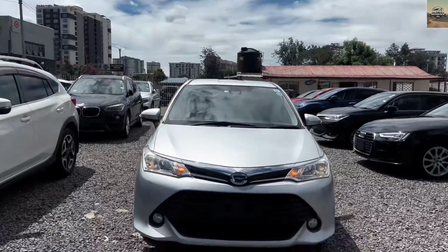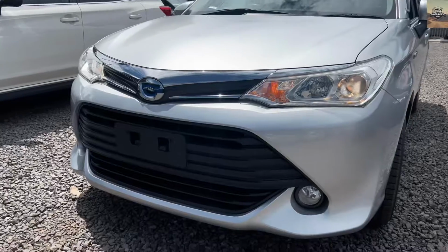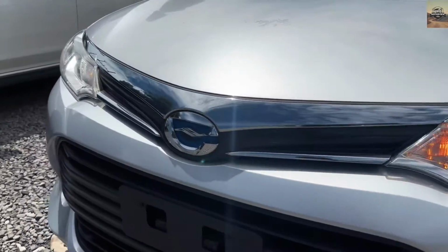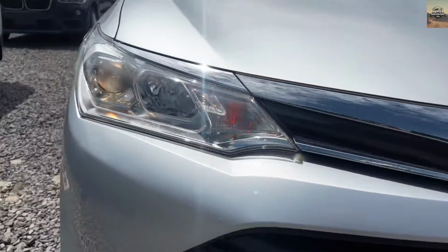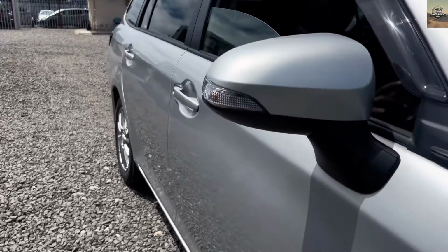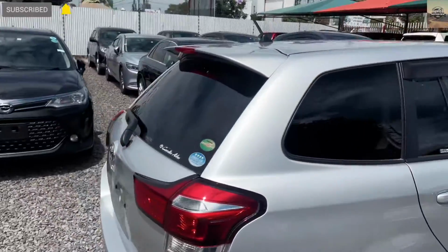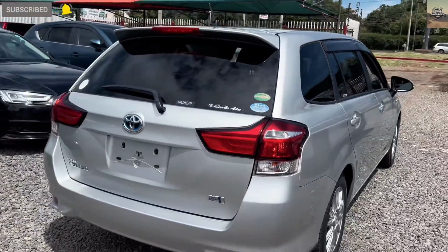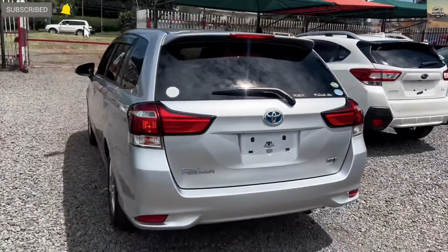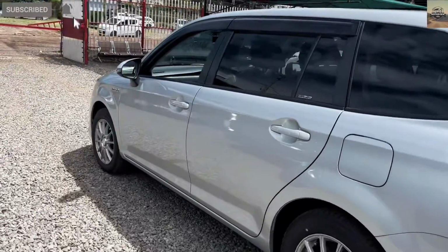The Toyota Fielder Hybrid is a car from Toyota with front-wheel drive, a front-position engine, and a 5-door estate wagon body style. Its 1.5-liter engine is a naturally aspirated, double overhead camshaft, 4-cylinder that develops 73 basic horsepower at 4,800 RPM and a maximum torque of 111. The engine supplies its power to the wheels via a continuously variable gearbox.